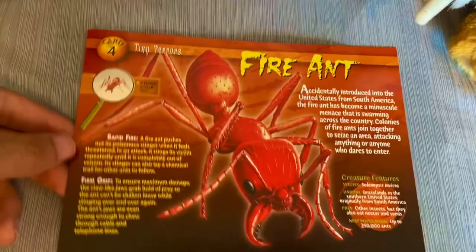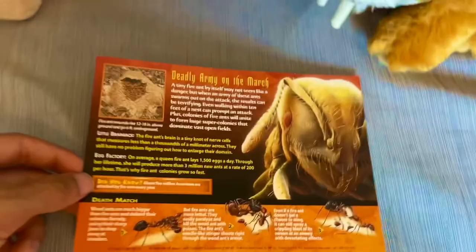And then we got fire ants right here. Yeesh, wouldn't want to be bitten by a fire ant. Yeah, that's gonna burn. Not very pleasing to look at, I know. We just wanted to show you a few of the tiny terrors, but let's move on to the next one.